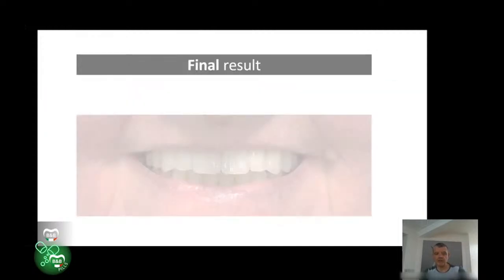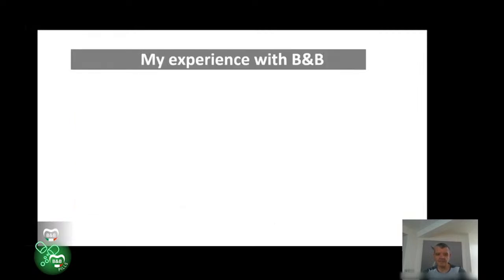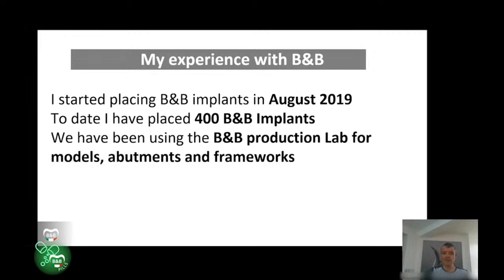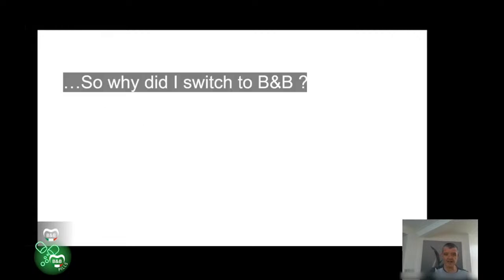So that was the end result after we'd swapped it out for a PFM restoration 3 months later. So what's been my experience with B&B since that first case? Well, as I said, I started placing the implants back in August 2009. And to date, I've placed just over 400 B&B implants. Obviously, it's been a little bit less because last year wasn't terribly productive due to viruses and little things like that. So we've also been using the B&B production lab for making models, abutments and frameworks. And I've recently started using the B&B planning software and also the surgical guides.